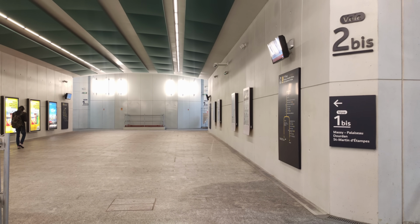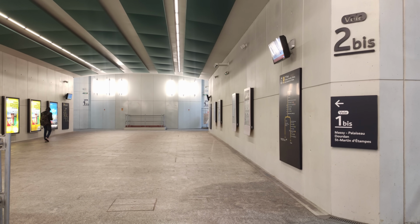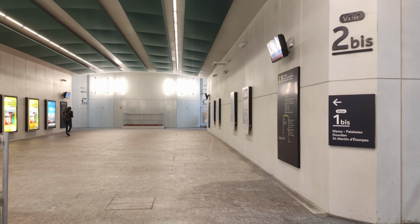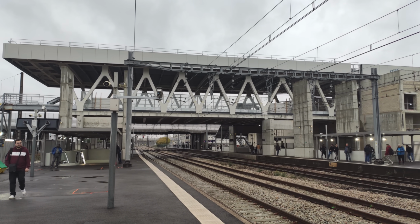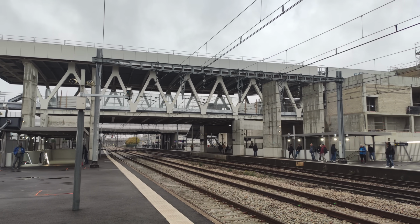Heading down below, you can actually see that the large new pedestrian tunnel which will connect the platforms to the metro is already open, and as you ride the escalator back up to the platform level and look back, you can really get a sense for the epic scale of the station. It's a big improvement.